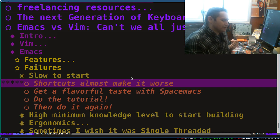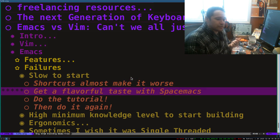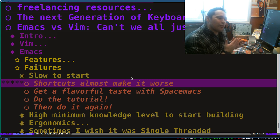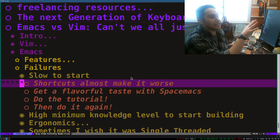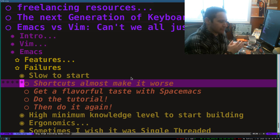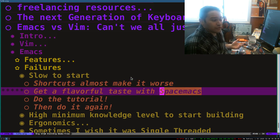Shortcuts almost make it worse. If you're learning Emacs and you want to take those shortcuts, like Spacemacs or Doom, they make it easier to get started quickly. It's like a quick start. But when you take that path, you're not going to get the complete knowledge set that you need to actually grow from that. You hit kind of a dead end, and then you have to back up and learn the basics in order to learn that expanded knowledge set so that you actually understand your text editor. Because if you don't understand it, you hit the limit as quickly as you finish learning the quick start utility.